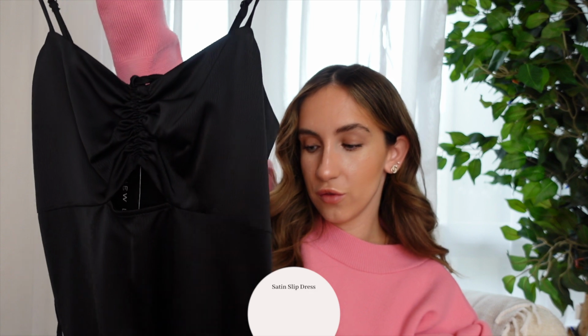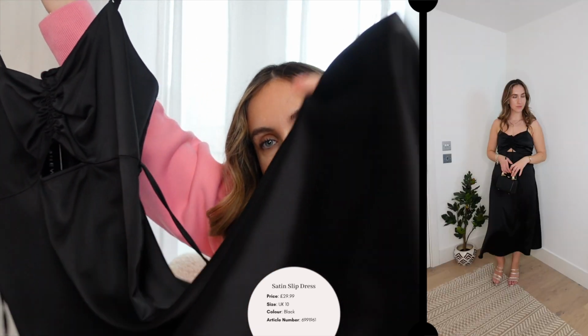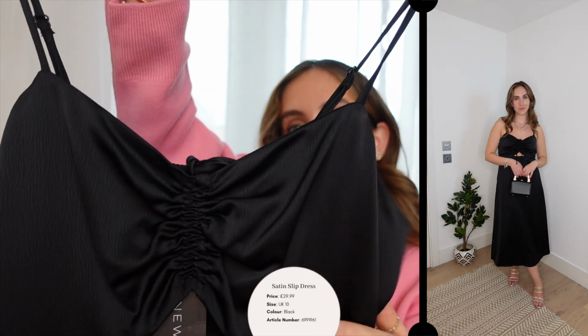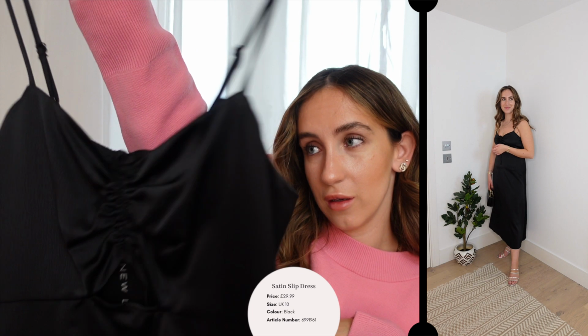So that is it in terms of the knitwear pieces. The next couple of pieces are two dresses. Now different styles, but same kind of material. So the next piece is this beautiful satin midi length A-line dress. It has ruching and a cutout in the chest area, which give it a little bit more character.